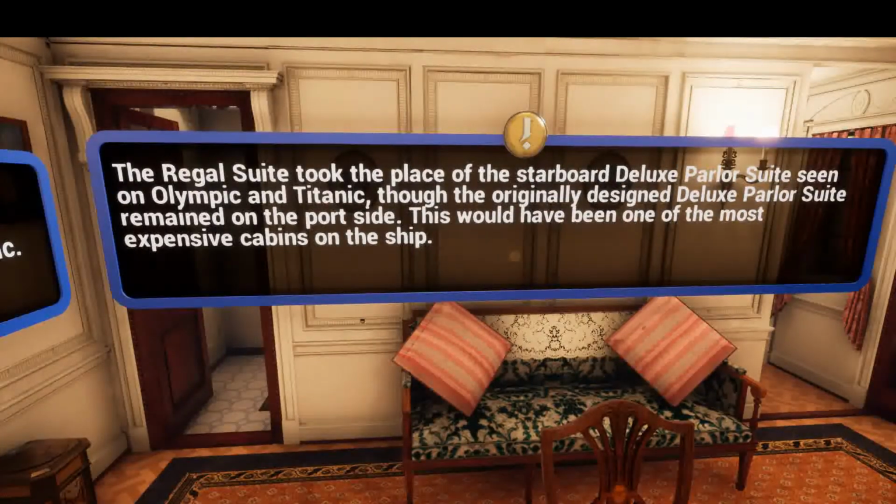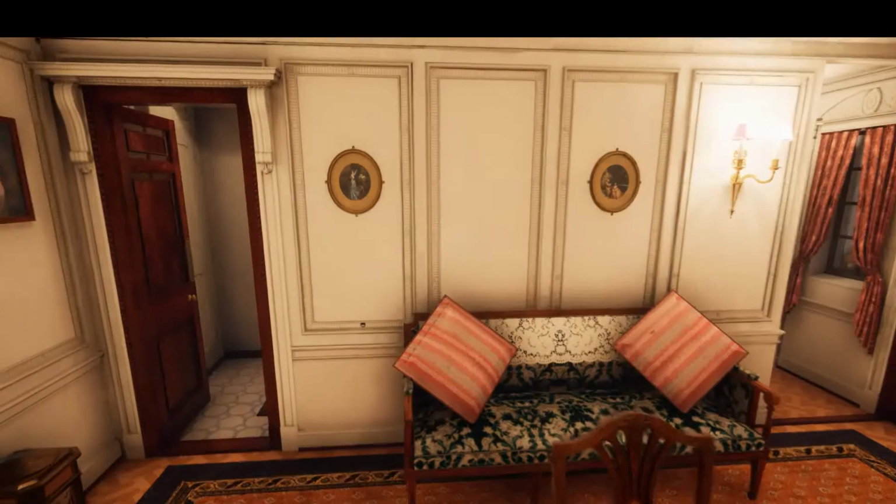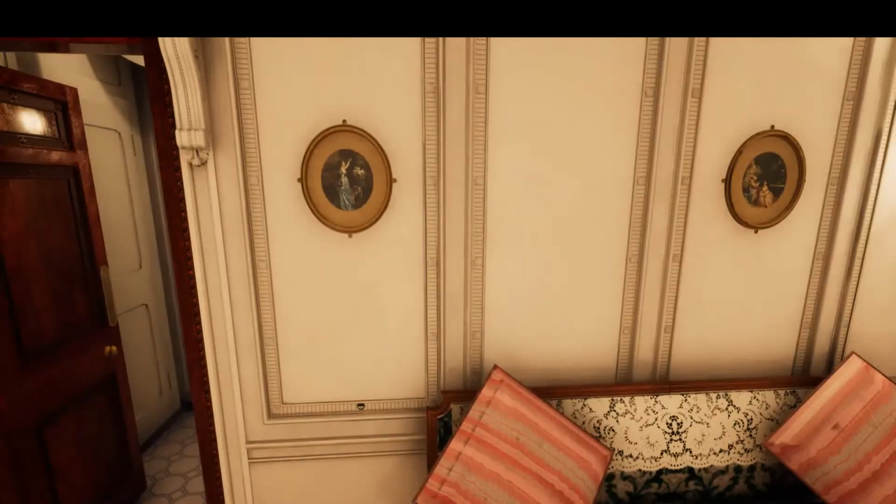The Regal suite took the place of the Starboard Deluxe Parlor suite seen on Olympic and Titanic, though the originally designed Deluxe Parlor suite remained on the port side. This would have been one of the most expensive cabins on the ship. Well, no, duh. God, I would have loved this room, too.